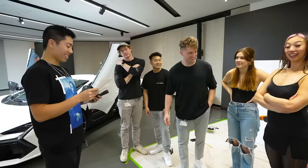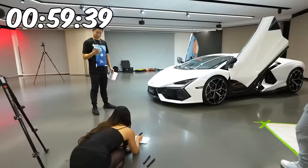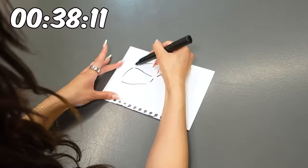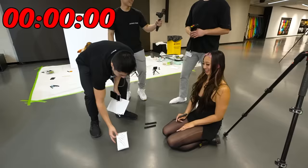Michelle, since you look so happy today, why don't you start? Okay, Michelle, are you ready? Yeah. Go! You have 1 minute, Michelle. This is what it looks like to me. Are those ears? I guess I don't know. Michelle, you didn't even look at the car once. This is your entry, I guess.